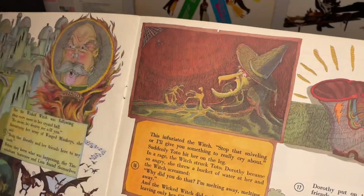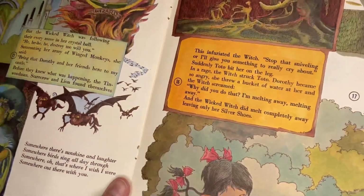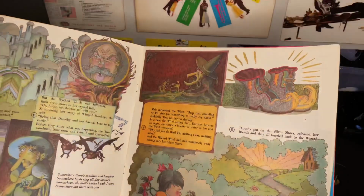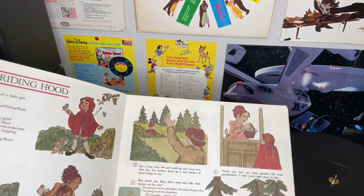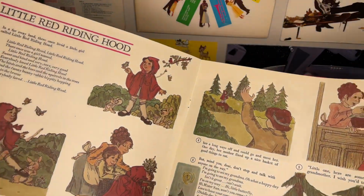I mean, is that string? No, it's a staple. Okay. For a second, I thought that was actually a string bind right there. String binding, but it's just a staple. That being said, it's doing the trick. So check this out. This is so cool.